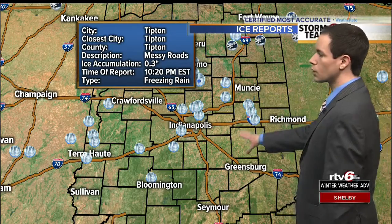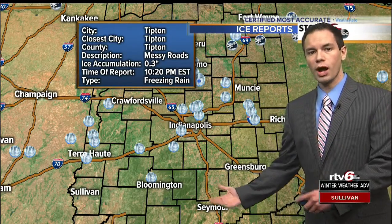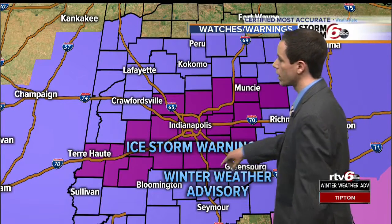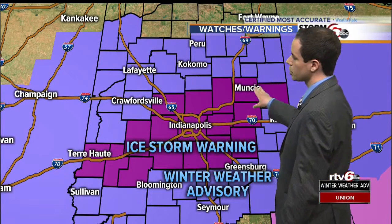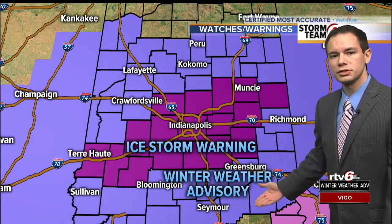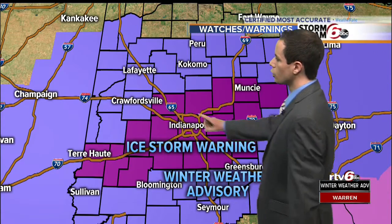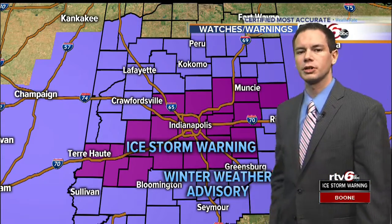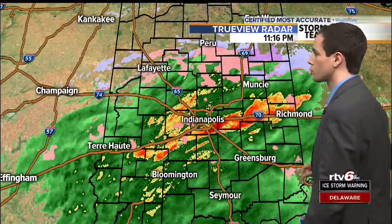So there's certainly going to be some slick spots, maybe primarily on some of those secondary roadways, but we continue with the ice storm warning from Terre Haute through Indianapolis, right on into Muncie and Anderson, and still that winter weather advisory to the south around Bloomington and Seymour, Crawfordsville and Kokomo. But really the southern extent here, it looks like we'll get just above freezing and should kind of minimize things as far as impacts as we go through the overnight.